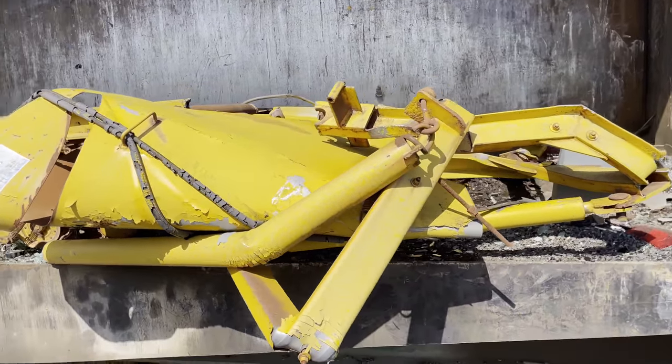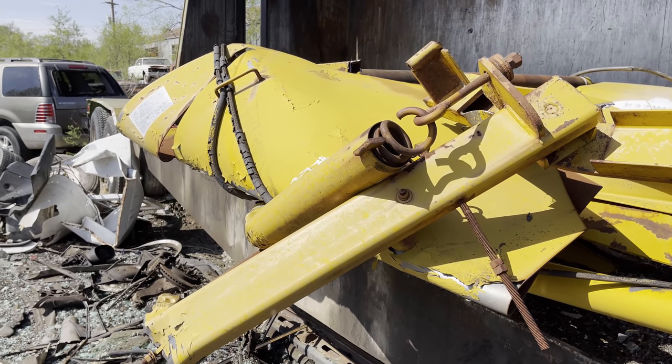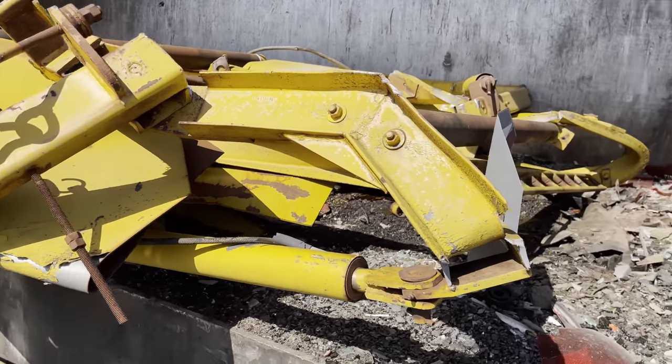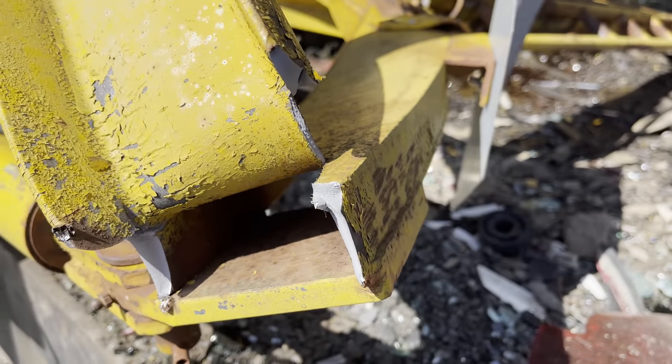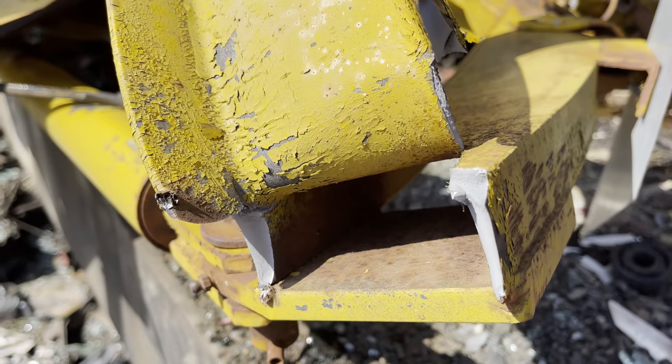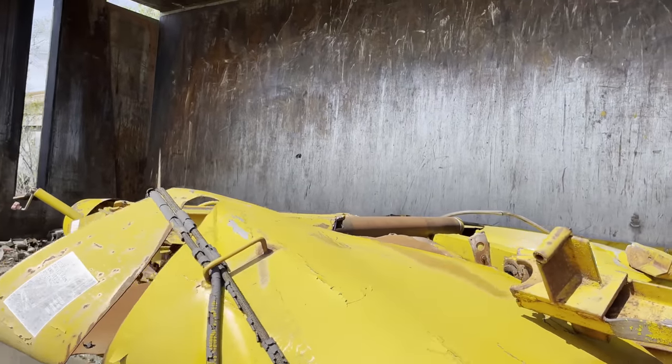Unfortunately, it did kind of bow out on the sides a little bit. I was not expecting those to fold quite that easy, but they barely even hesitated. Check that out, if I get out of the sunlight. It just ripped that steel like it was nothing. There's some serious power in this machine. 2400 PSI.